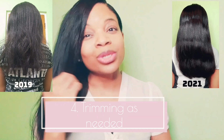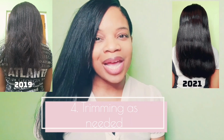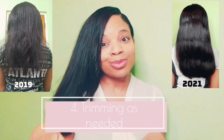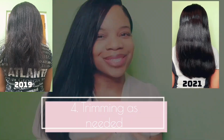Anyhow, so trimming, guys, absolutely important. If you haven't gotten your hair trimmed recently, check out those ends. Make sure your ends are not split. Make sure your ends are not thinning. And if you need to book, or if you're skilled enough to trim yourself, go ahead by all means, as long as you get rid of all of those split ends.